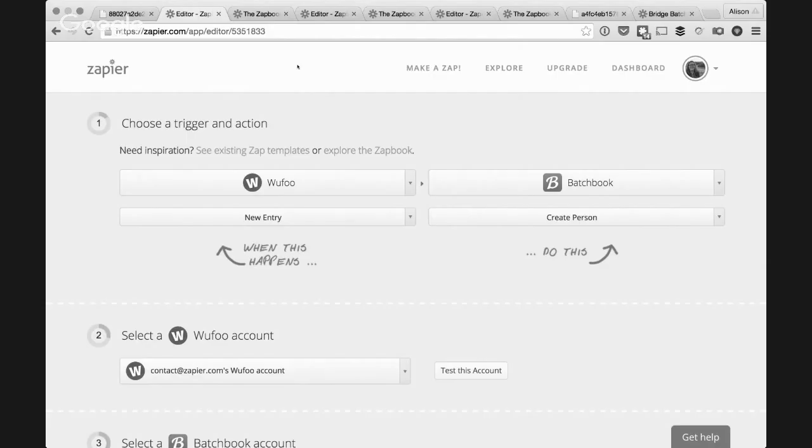That's an awesome example. I think that just goes to show you just how robust a form can be. And really, no matter what it is that you do, there's a way to create a form and collect just about any type of information, and then automatically funnel it into Batchbook to have that information at your fingertips. So it's one less thing that you have to worry about.